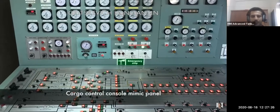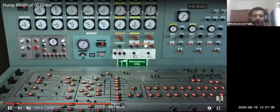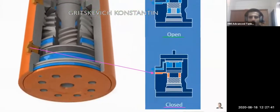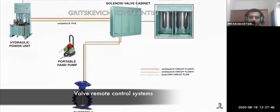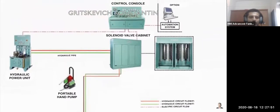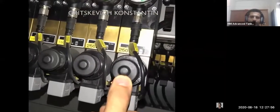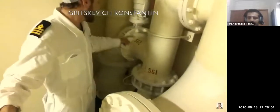This is the CCR pipelines and control of open and closing of all the valves and the different colored lines for different tanks connections. So this is how the valve is operated, from the solenoid valve cabinet and control console in the CCR. This is a solenoid valve cabinet.